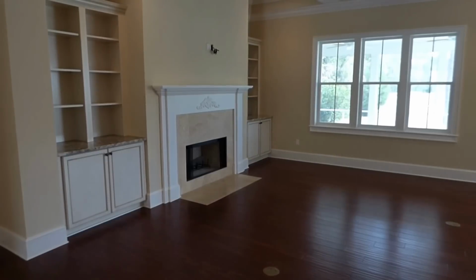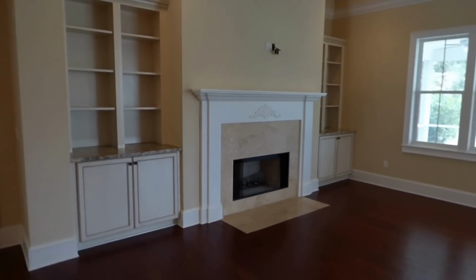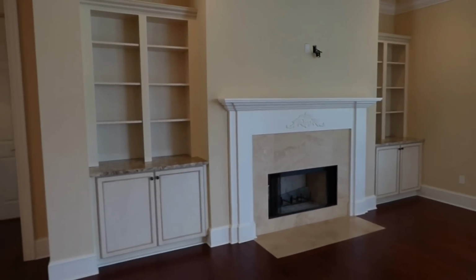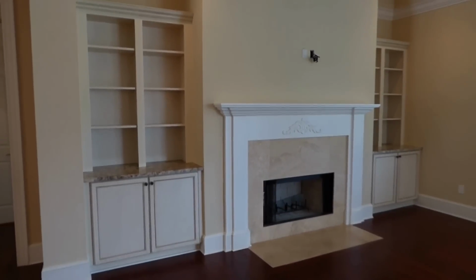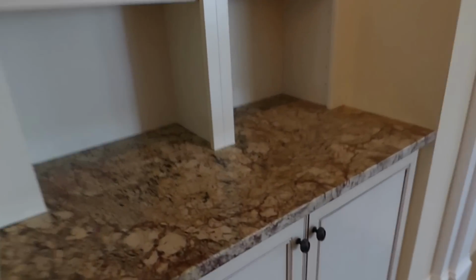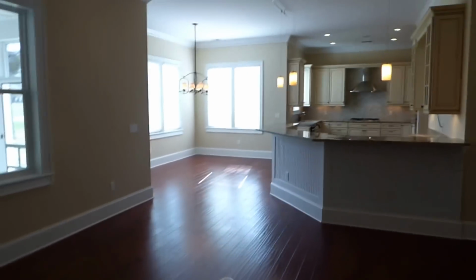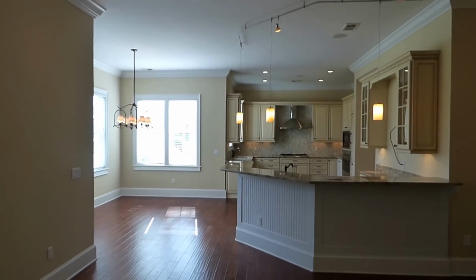Well, this is our living room with the fireplace. It has the limestone surround, the beautiful woodworking there, built-in cabinets, and attention to detail too, with the granite tops here, left and right. And all of this then open to the kitchen and the informal dining area.